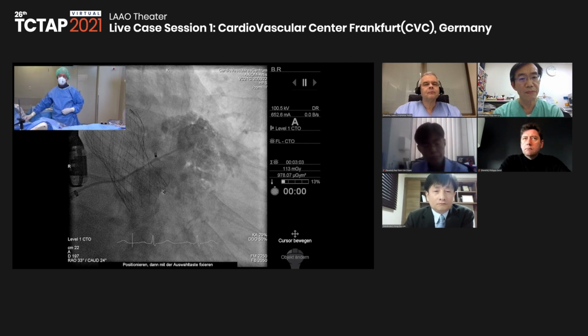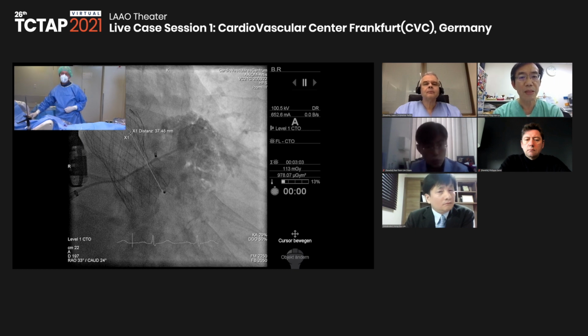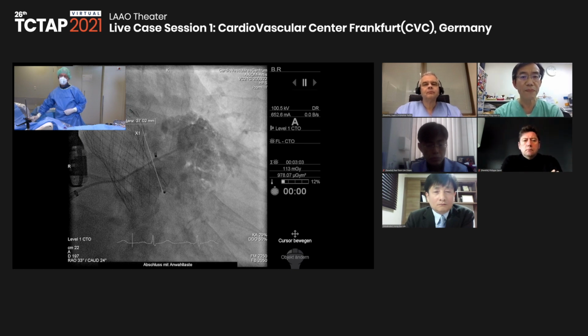So for example, this is probably the level of the circumflex where we want to start. And then we probably should go up to here. This would be too big for any of the devices. Huge. So not sure whether we can close this appendage here. We will probably be able to close only part of it. That will be a very interesting case.